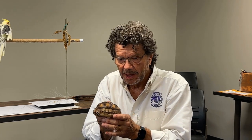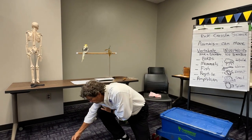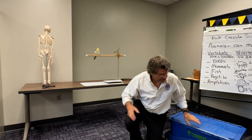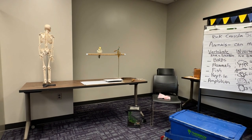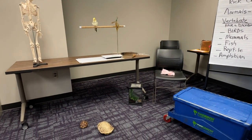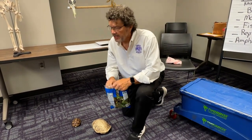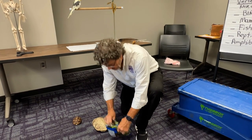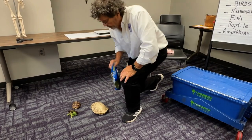Now I'm gonna put her down right here. Maybe we can focus on her right down here. And what I'm gonna do is get some food because she eats vegetables. And maybe she'll eat, maybe she won't, we'll see. But do me a favor, you kids up front, if she starts to come out and eat, let us know, okay? So she likes to eat vegetables, I'm gonna put those down. We'll just see if she comes out later.